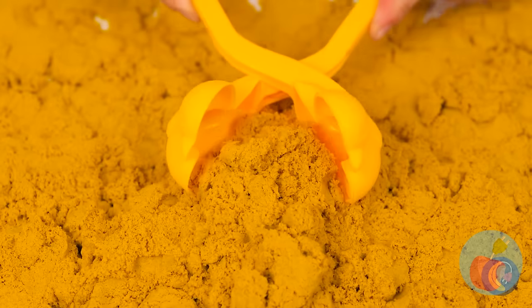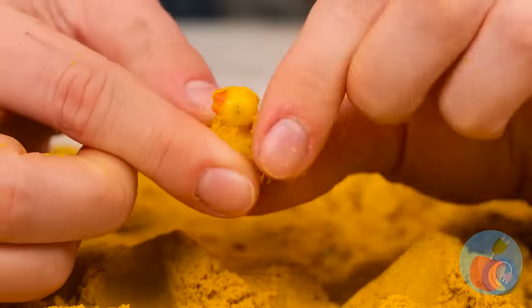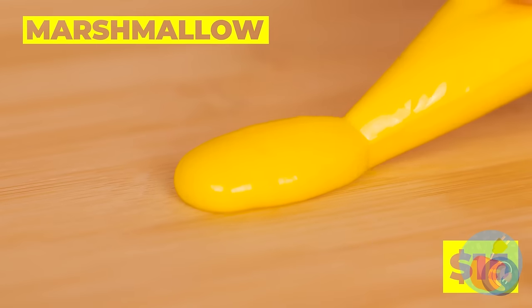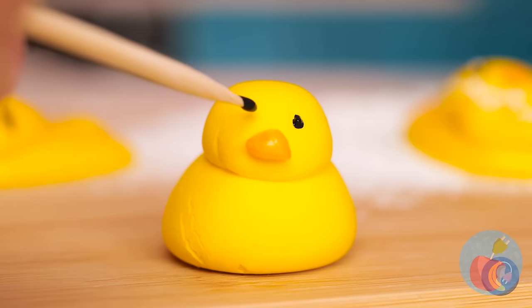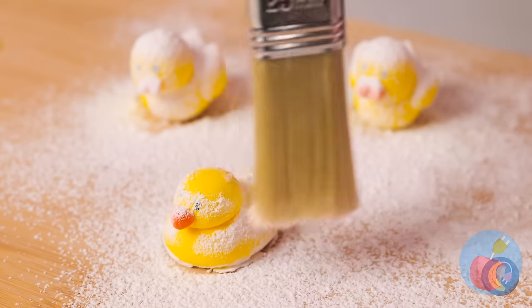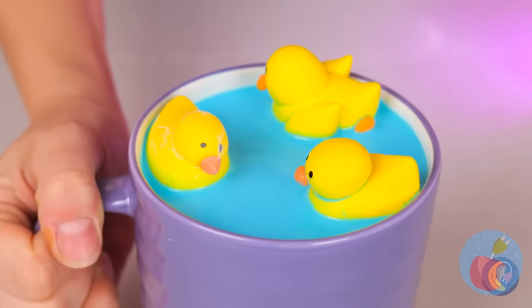Okay, who's up for making sand ducks? Wait a minute, there's a tiny duck inside. It could be our new model. We're making marshmallow ducks. Let's add a face. And some powdered sugar. A lot. They're just the thing for our special hot chocolate.